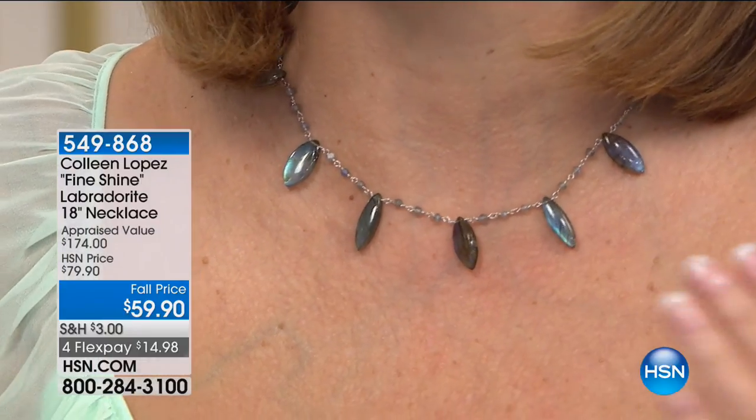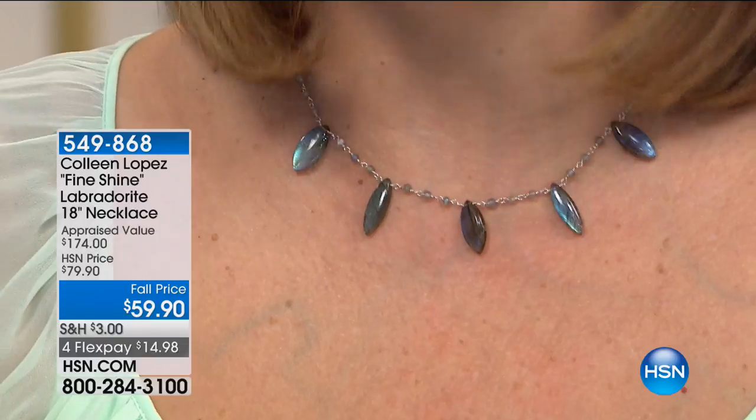And here's what we're doing tonight. $59.90. Isn't it perfect? What's fun about it, you can layer this with other things. So if you have other long labradorite necklaces or any really long, pretty beaded necklaces, it's beautiful for layering. You know me, I sometimes just like an easy, simple, beautiful, elegant necklace like this. It goes with everything. $59.90.